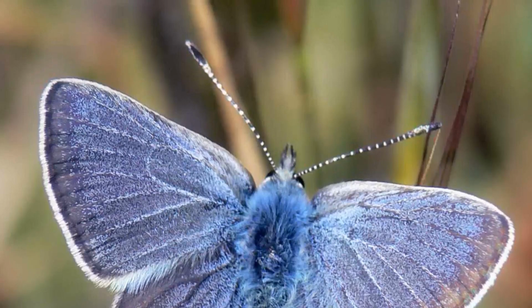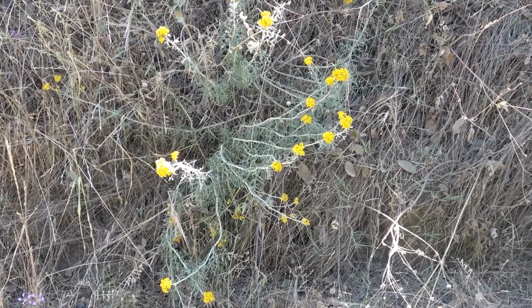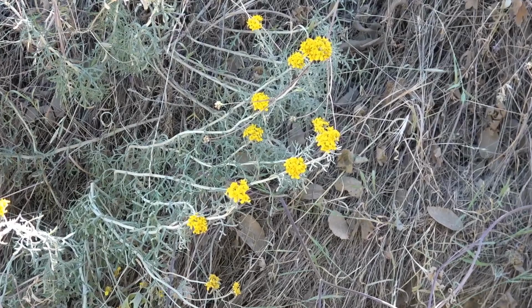A small colony is located on Twin Peaks in San Francisco. Next, Kathy finds a plant that has greenish to gray-green stems and narrow leaves with bright yellow flowers called golden yarrow. Its yellow flower is actually a flower within a flower within a flower. What first appears to be a single flower, on closer inspection, consists of several small daisy-like flowers in a cluster.